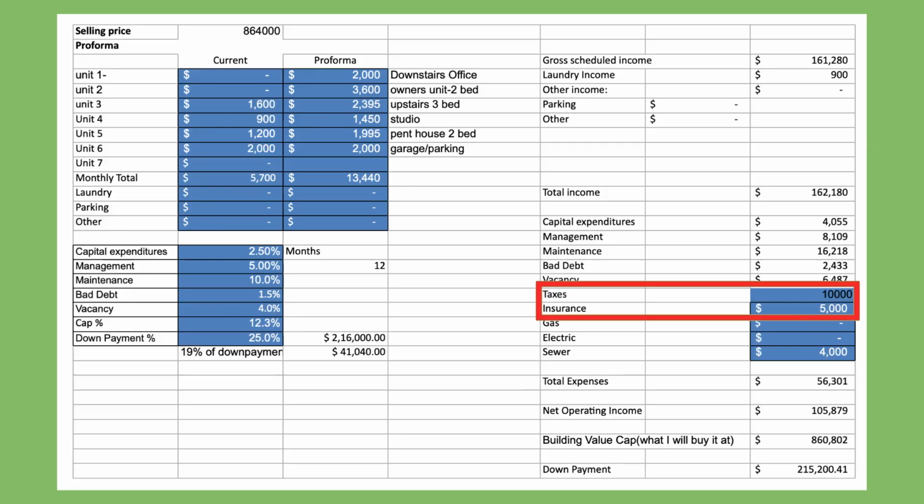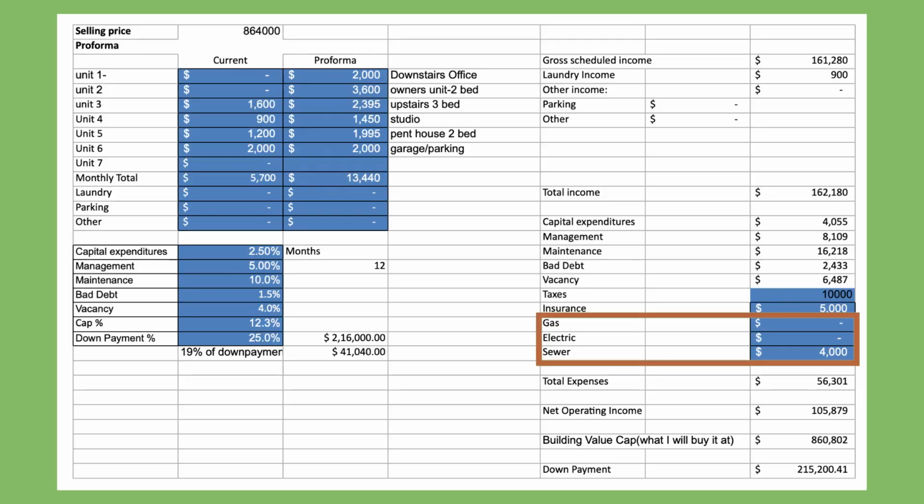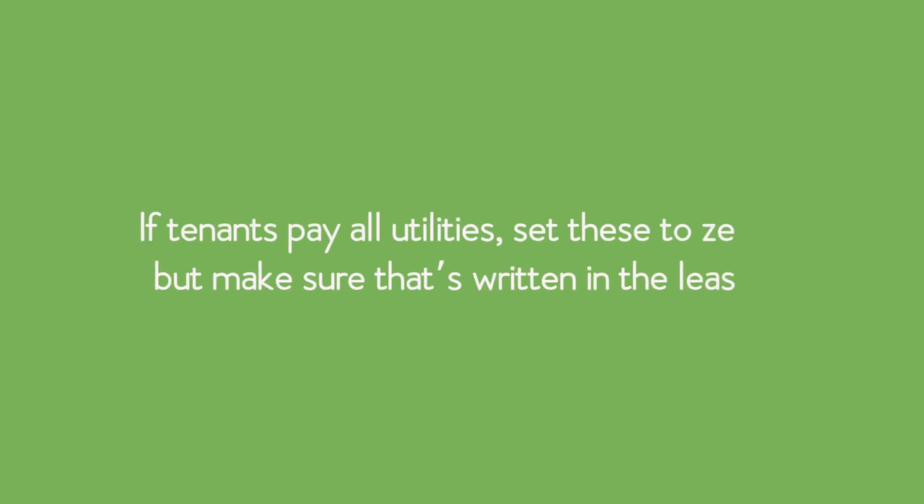Taxes and insurance, get these from the most recent bills or have your insurance agent quote it out. Never guess that. Boston taxes and insurance can be much higher than you expect. Next up is going to be your utilities. You're going to budget for things like gas, electric, and sewer, only if you pay them. For sewer, if you can't get an exact number, estimate about $25 per month per person in the building. For common area electric, I use $50 per month. And if tenants pay all the utilities, you can set them to zero, but make sure that it's written up in the leases.